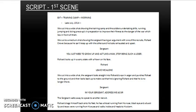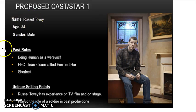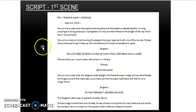The script. This is a script of the first scene where you can see the sergeant is having an argument with Richard, who is Russell, and they're arguing over him, I guess, being slow, not keeping up with the rest of his soldiers, and sort of having an argument which leads into a fight.